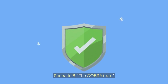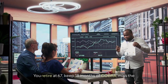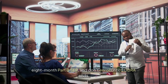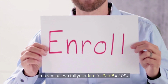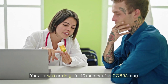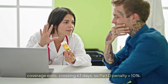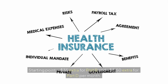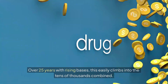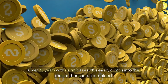Scenario B, the COBRA trap. You retire at 67, keep 18 months of COBRA, miss the 8-month Part B SEP, and don't enroll until COBRA ends. You accrue 2 full years late, so Part B equals 20%. You also wait on drugs for 10 months after COBRA drug coverage ends, crossing 63 days, so Part D penalty equals 10%. Starting point, $35 extra for Part B and $3.50 extra for Part D per month. Over 25 years with rising bases, this easily climbs into the tens of thousands combined.